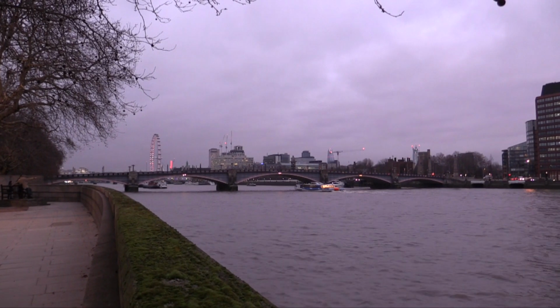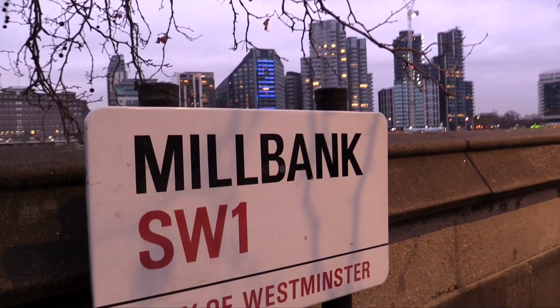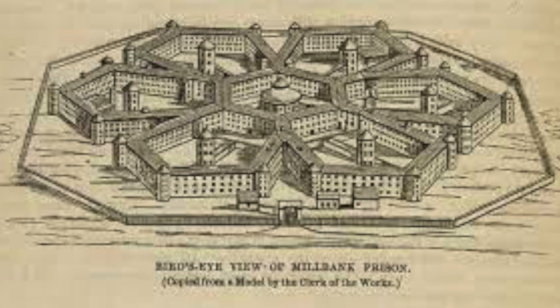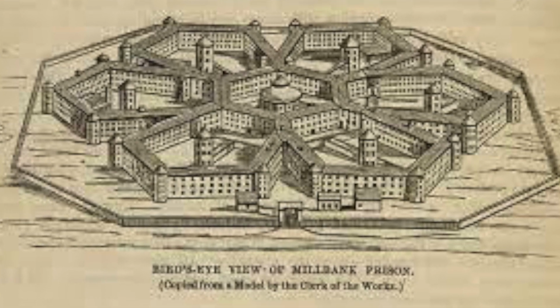That is basically how he made his millions, isn't it? Yeah, out of slavery. Before it was the Tate Gallery, this was Millbank Penitentiary, where you would have been kept before being transported to Australia.